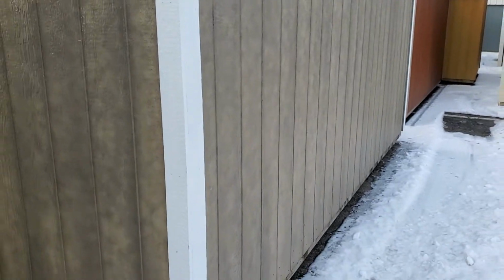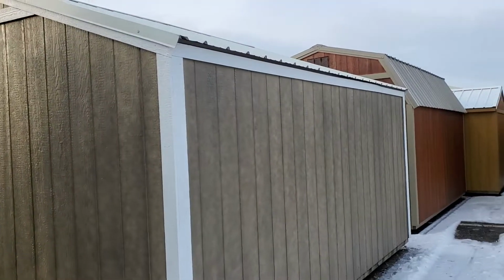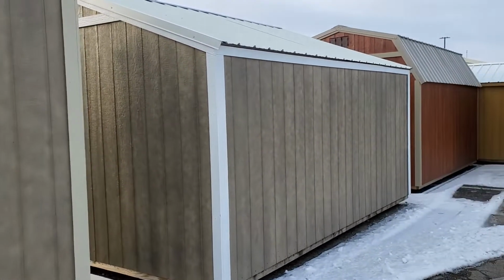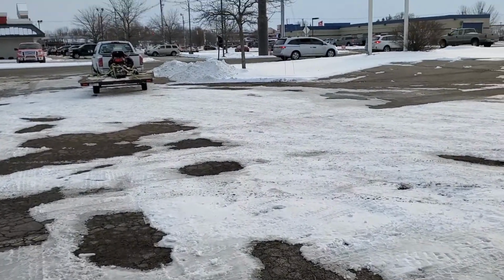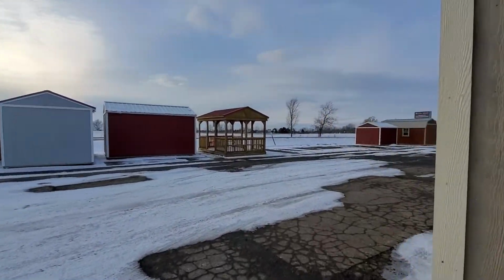Alright, back to custom ordering. So this is a cottage shed. Give me a second here, see if I can zoom out. Oh, I guess not while the video's in effect. Alright, so this is a cottage shed here. The back of a cottage shed. Let's go around to the front. There we go.